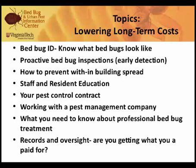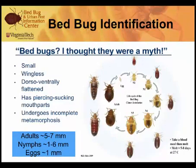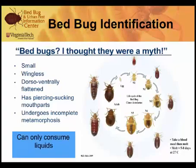To get started, I wanted to talk a little bit about some basic bedbug biology and identification. A lot of the time we run into people who still think that bedbugs are a myth, but no, they're not, so let's get started. Bedbugs are small, about the size of an apple seed, so they're not microscopic or invisible. Bedbugs are wingless, so they're not flying around inside your house. Bedbugs are dorsoventrally flattened, which means they're flattened like a pancake as opposed to a flea, which is flattened vertically. So they're not very good at crawling through hair.